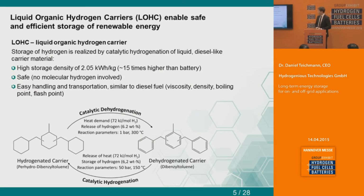And let me show you some of the characteristics and advantages. First of all, we have a very high storage density. The lower heating value of the hydrogen is 2.05 kilowatt hours per kilogram. So this is a factor of 10 to 15 higher than a battery, obviously. And in a certain volume, you can actually store as much hydrogen as if you would have 1,300 bar of compressed gaseous hydrogen. So you see the storage density is pretty high.